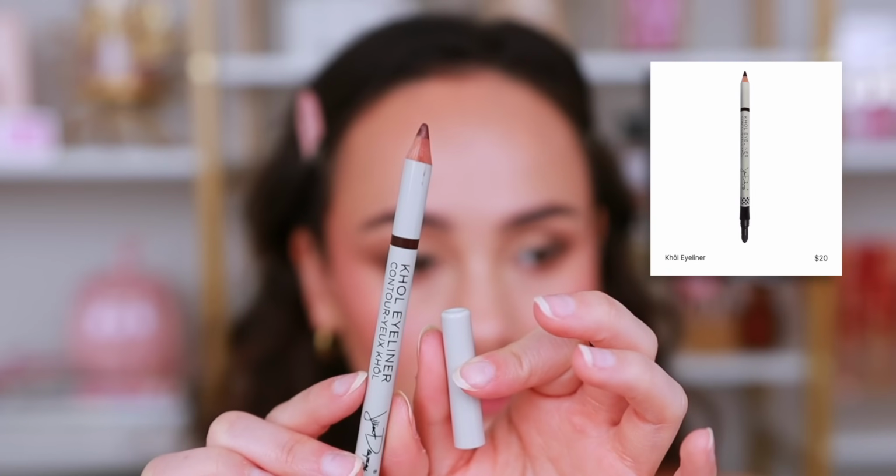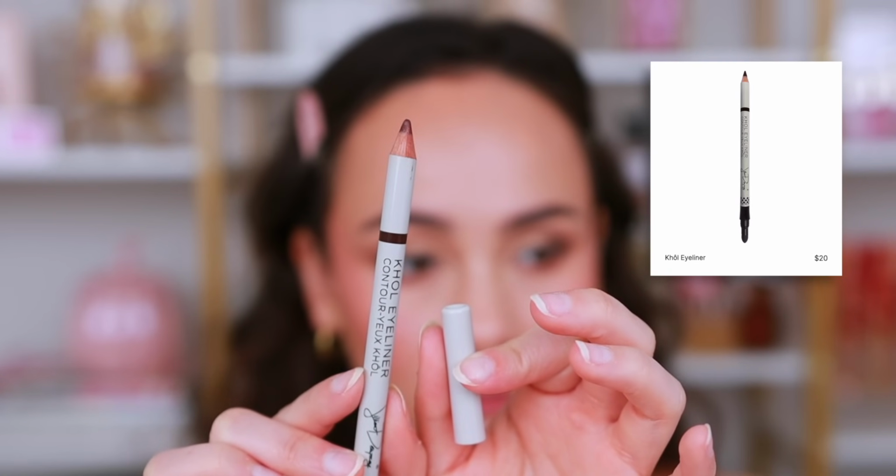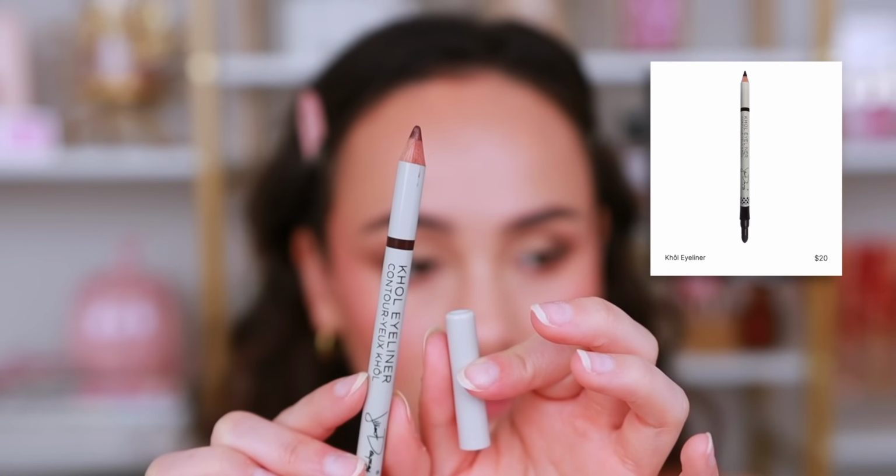I'm going to use this kohl liner from Jillian Dempsey. I just haven't reached for it very often, so I thought it would be a good brown liner to use for today's look. And they have some good products in this line. I don't remember being moved by this liner in particular. It's a kohl liner, but it's on the drier side, which I don't mind. Oh gosh, I hate when I do that. But traditionally, kohl liners are a bit more wet. I just want a light little smudge.